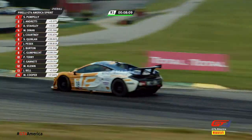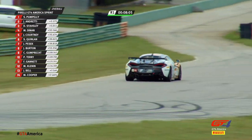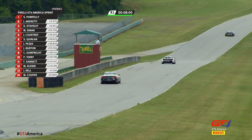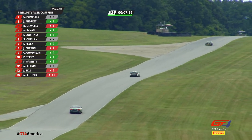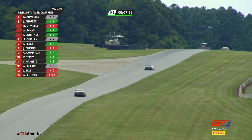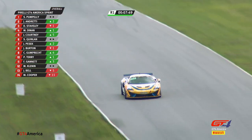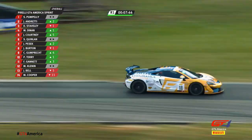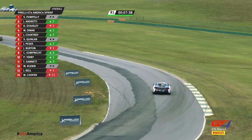Sizable point swing, first to second. Second on back, it's a lot, so if you have an issue and you get a couple of guys that string them together, that really changes the dynamic, doesn't it? Yeah, it does. It's a 10-point swing from first to third. So he came in 10 points behind Cooper and Stavely. Well, Cooper's having an unfortunate day, and Stavely's currently third. So this should tie, unofficially at least, Pompelli and Stavely at the top of the charts as we head into the rest of the weekend. And Andretti, second in the points coming in, and the second place finish.